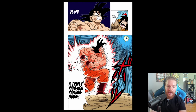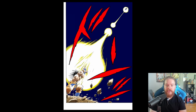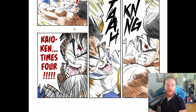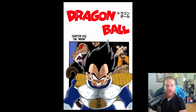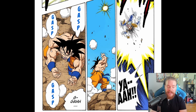But Goku does in fact need to use it, and to an even higher degree after this, where he starts with a triple Kaioken Kamehameha against Vegeta's Galick Gun. However, after Vegeta fires it and the two of them match up in terms of their powers, Goku has to exceed this even more by going to a ×4, at which point he's able to get the better of Vegeta, but you could just see immediately the detriment to Goku that was unleashed right here.